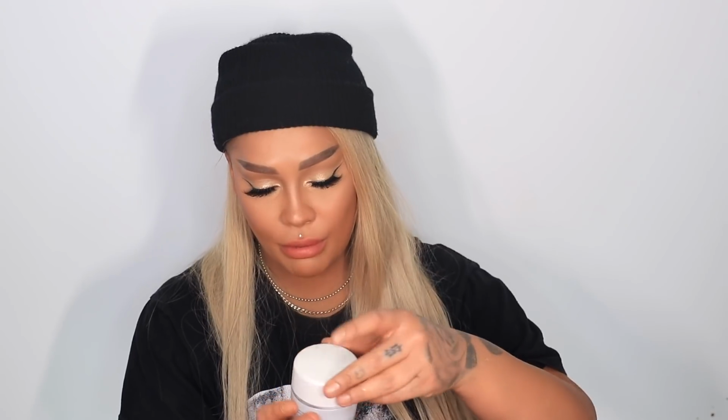Rice Polish Classic. If you're not huge on exfoliating, this is great. It's like a powder that you put in your hand, you foam it up, massage it into your skin, and it kind of makes your skin look refreshed and like you've just exfoliated.